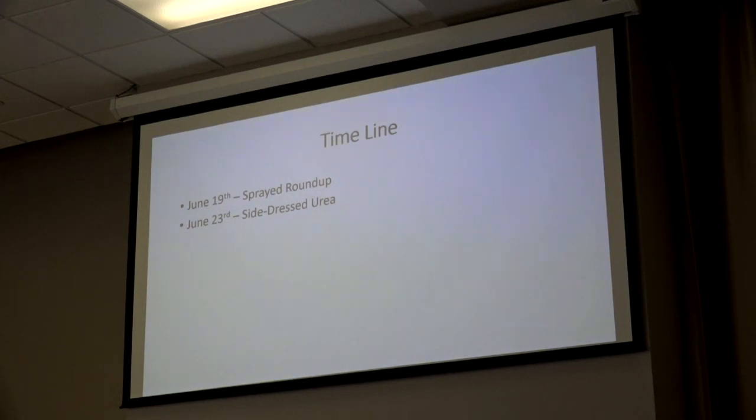Well, we dinged it with a herbicide. A little bit, but we didn't kill it, right? So then we decided we better spray it. So then we sprayed Roundup. And it did kill it eventually.